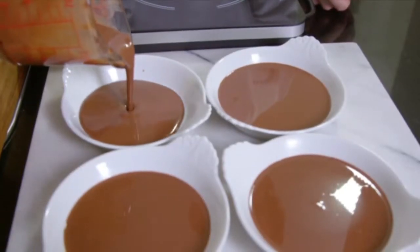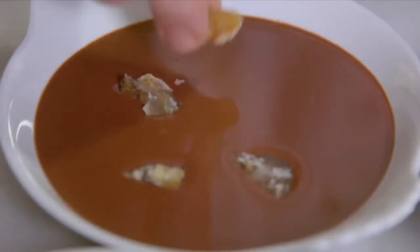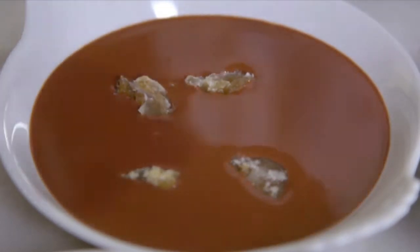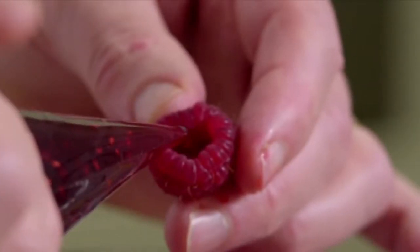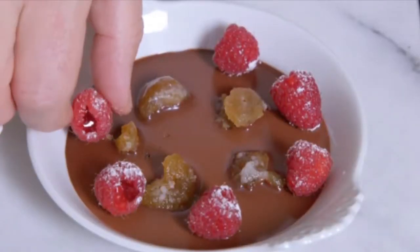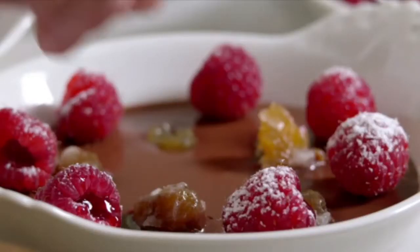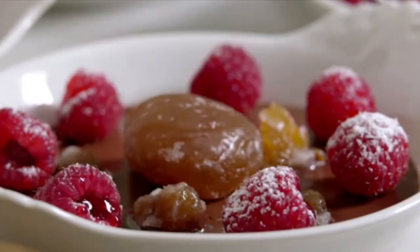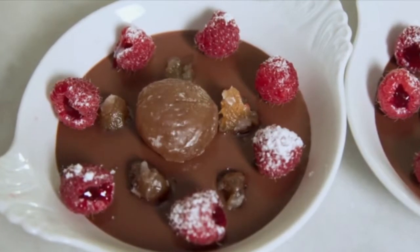Next, I pour the chocolate cream into 4 molds. I top with 5 small pieces of glacé chestnuts and allow to cool. I fill the cavity of some raspberries with a little raspberry jam and dust with icing sugar. Just before serving, I decorate the chocolate preparation with the raspberries and a whole glacé chestnut. This crème au chocolat et marron glacé aux framboises is simply too good.